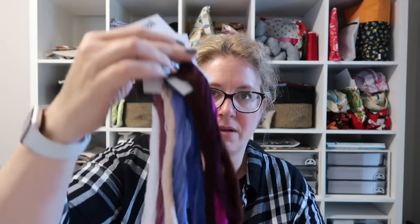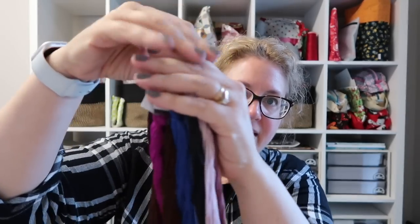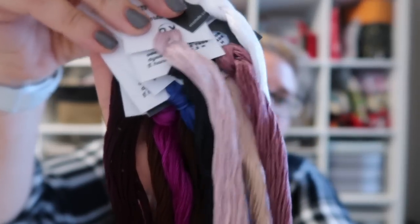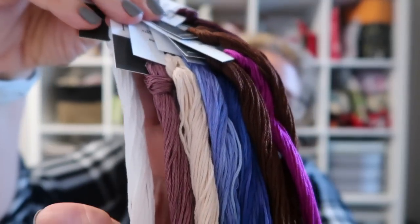And the other new start that I have planned, and I've got all my floss tucked inside this chart. Just take it out. You ready to see the floss? If you watched last Thursday's video, I bet you can guess what chart this is. Look at those purples. Look at those colors. Oh my gosh, it's so good. Aren't they gorgeous?